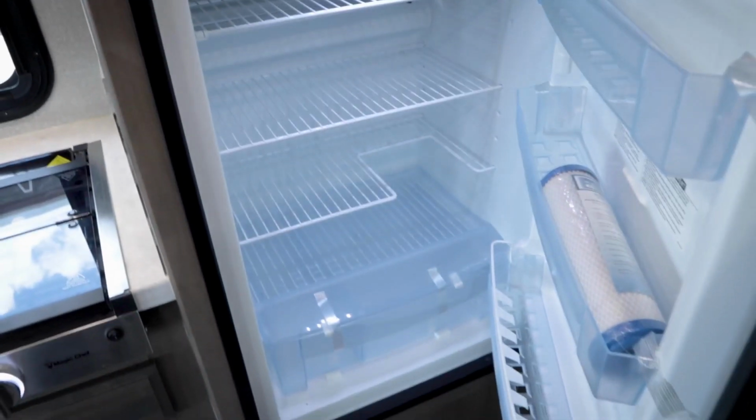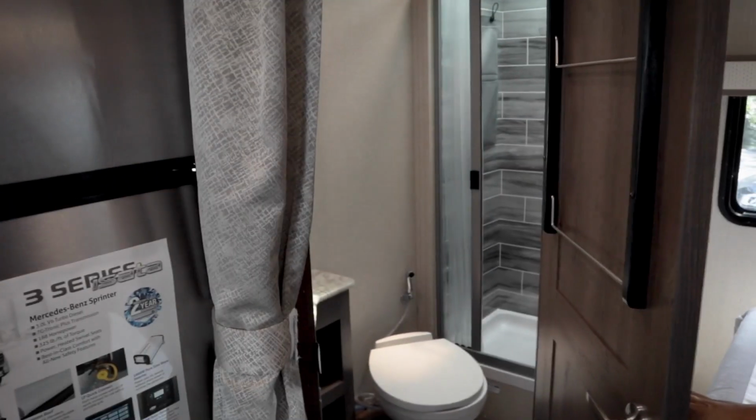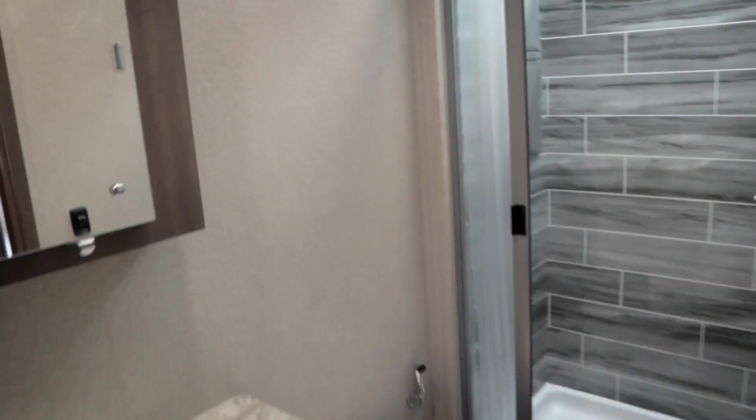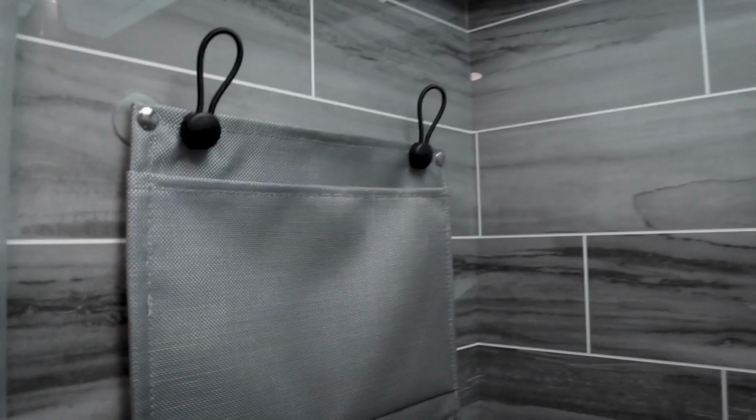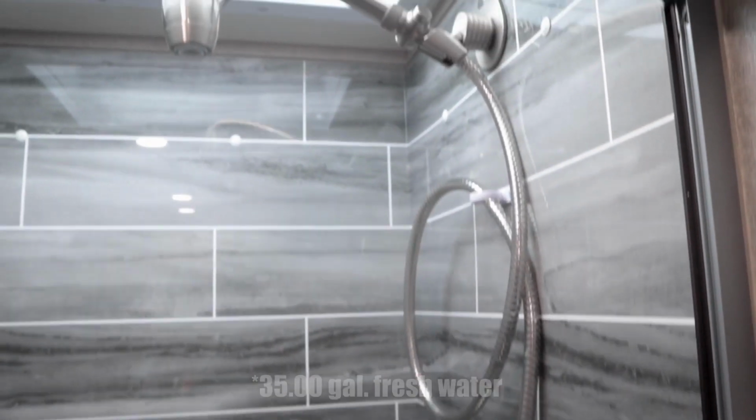So also a nice fridge going on here, and massive bathroom. Let's see if we can walk in here. This a lot of times is what pushes women, or men for that matter, but also women, to really wanting to be plus. Real shower. So you can get in the shower, shut the curtain, and actually take a real shower with on-demand hot water in there, and then you can have a separate toilet, separate sink, all that.